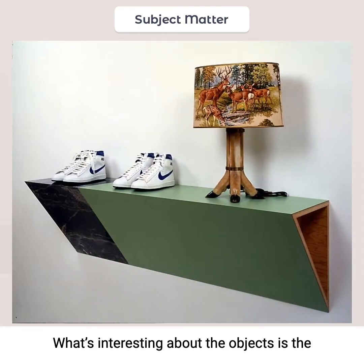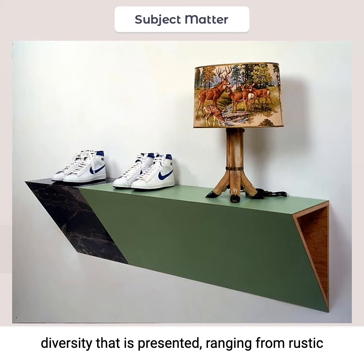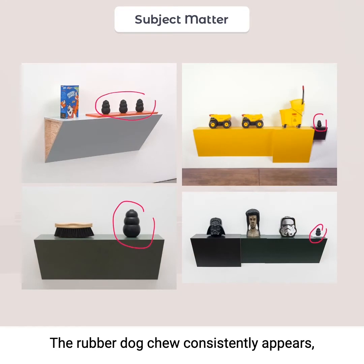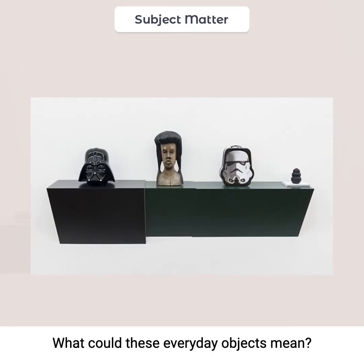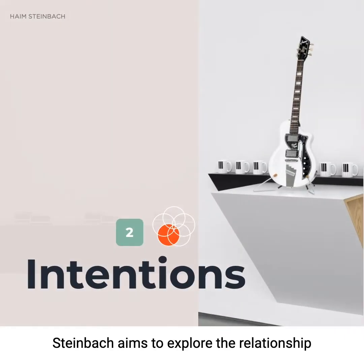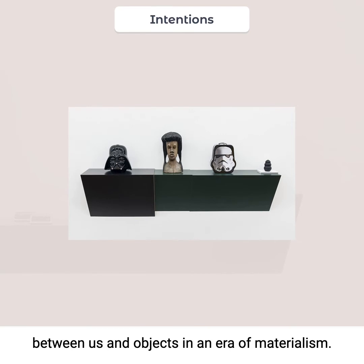What's interesting about the objects is the diversity that is presented, ranging from rustic crafts to well-designed pop culture products. The rubber dog chew consistently appears, adding poetic punctuation to the arrangement. What could these everyday objects mean? And how are they different from Duchamp's ready-mades? Steinbach aims to explore the relationship between us and objects in an era of materialism.